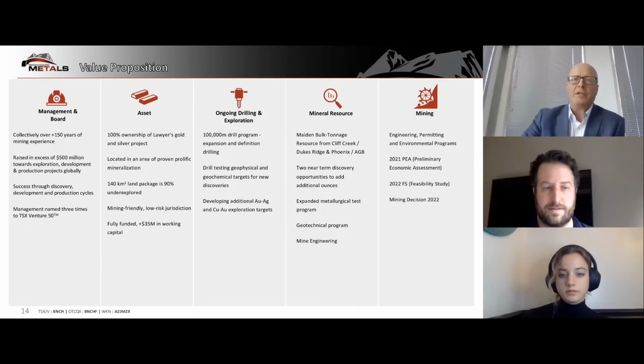So all these new targets lying outside of the main zone will be likely trucked to the mill, but the operation will be in a more favorable position because we would anticipate that the project would be fully paid for at that point. And so this just brings incremental ounces to move you perhaps to well beyond 20 years of mining. All right, thank you.